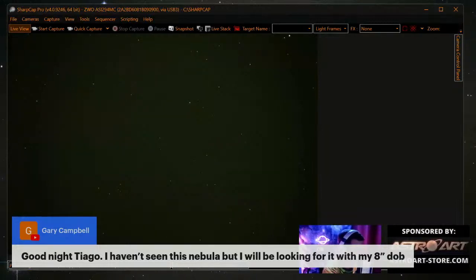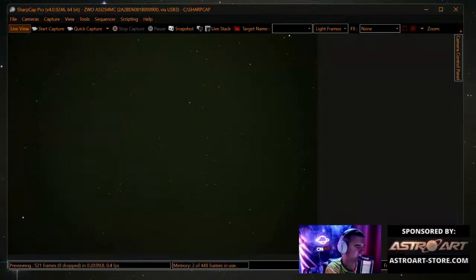Good night, Gary. I haven't seen this nebula, but I will be looking for it with my 8-inch Dobby. With an 8-inch Dobby, it's even better. You will get more detail, and the 12-inch, even more detail.